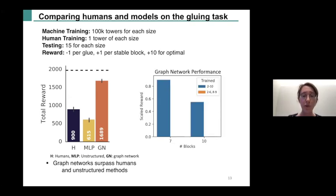We can also look at generalization by training on just subsets of the data. So in this case, we're going to train one of our networks on just 2 to 6 block tower sizes and 8 to 9 blocks, but leave out 7 and 10, and see how well they generalize to the 7 and 10 block cases. And we're going to compare that to ones that are trained on all of the different problems, which are shown here in blue.